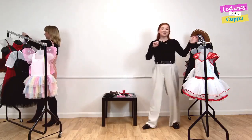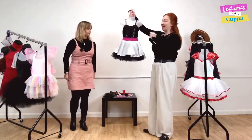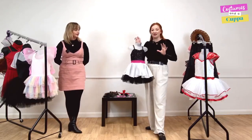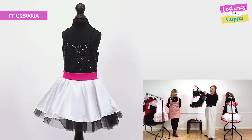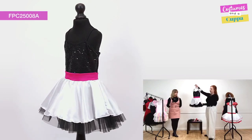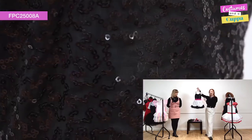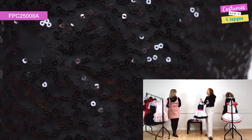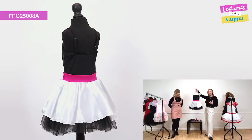Going on to a lovely little jive, think Grease, think rock and roll with this one. It's quite a short skirt, and it's got the black two-layer net underlay there. Over the top, it's a softer, silkier fabric, so it has that metallic shine, but it is a softer fabric. So as they're doing their flicks, their jumps, their kicks, it's going to have that movement that you want from a rock and roll costume.